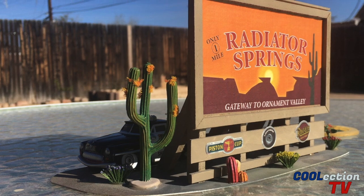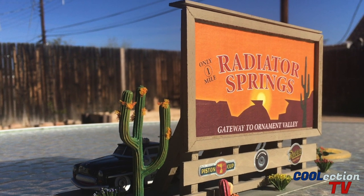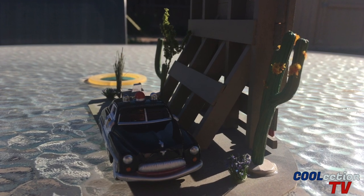This billboard is so awesome, but it looks even better outside. Just take a look at the shadows.